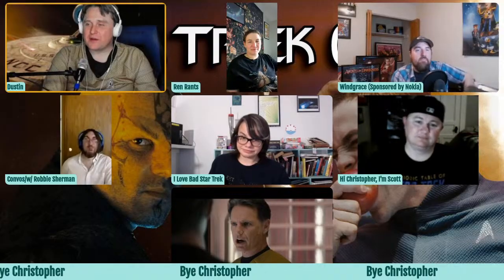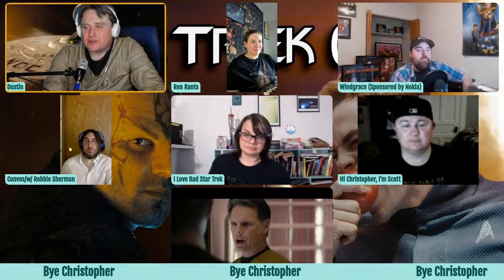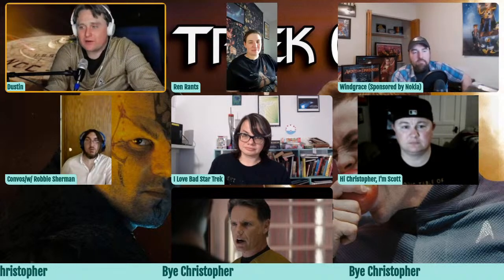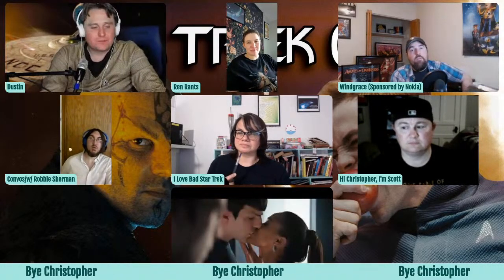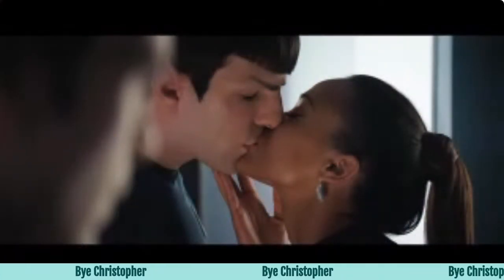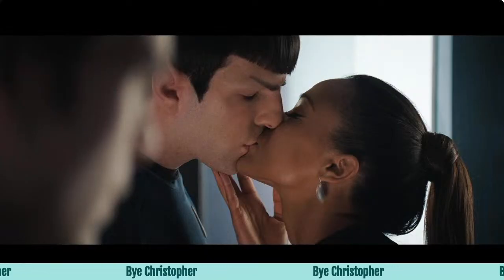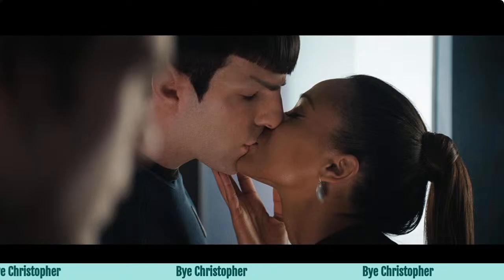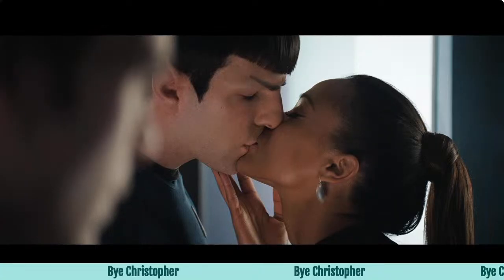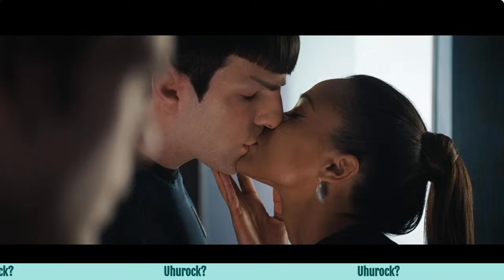So the other comparison that I want to talk a little bit about: how does the relationship between Spock and Uhura compare to that of Spock and Chapel in Strange New Worlds? It's worse. Well, it's less developed by a wide margin. That said, I wasn't not invested in it when I was watching, because both of the actors do a really good job. I just wish she had a job aside from this.